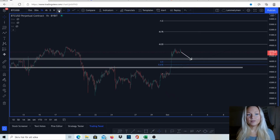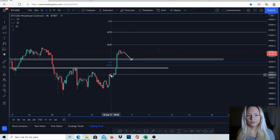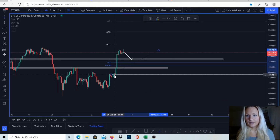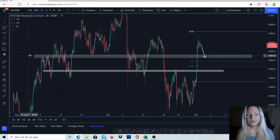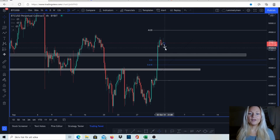I also took this Fibonacci level on the day. I think I took it from the 4-hour. I took the Fibonacci from the low right here that you can see, at 43,561, to the high at 48,138. What I do is look at the previous resistance, the closest resistance that we're having. Also, you can see that we have been here as support. If we see the market coming back down here but it breaks this level, if the market shows us that this resistance is not going to hold and we're going to continue down, we don't want to buy if we see that this level is not strong enough.